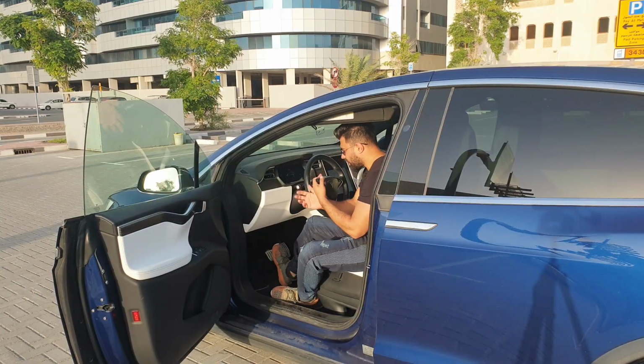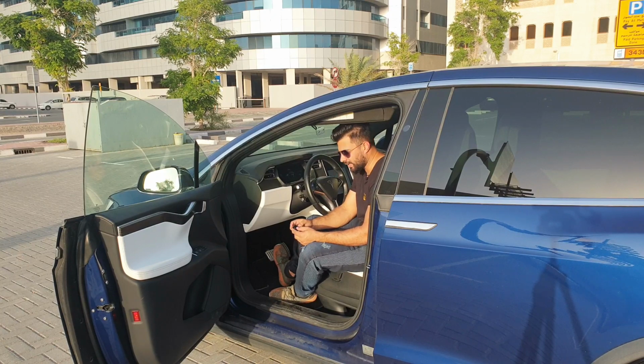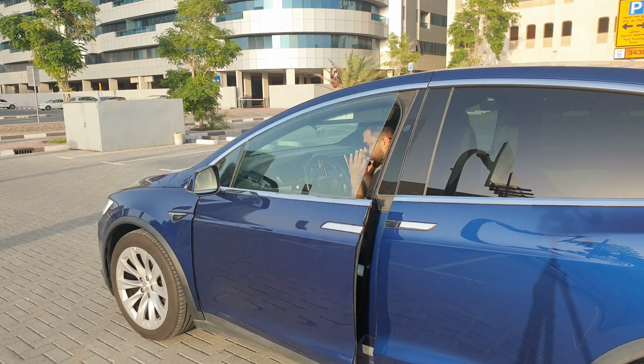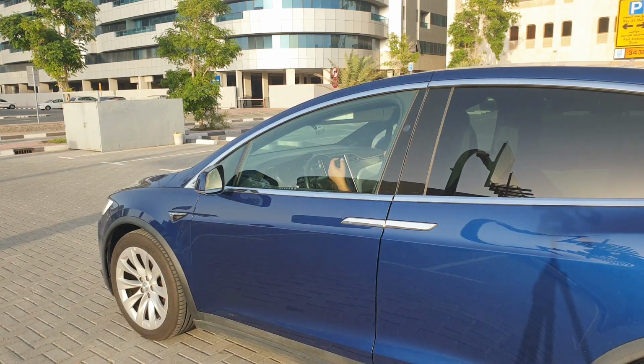You don't have a start or stop button in the Tesla Model X. Whenever you get inside the car and press the brake pedal, the door closes, and the car is ready to go. You got a gear option here, just put it in drive and okay, bye.